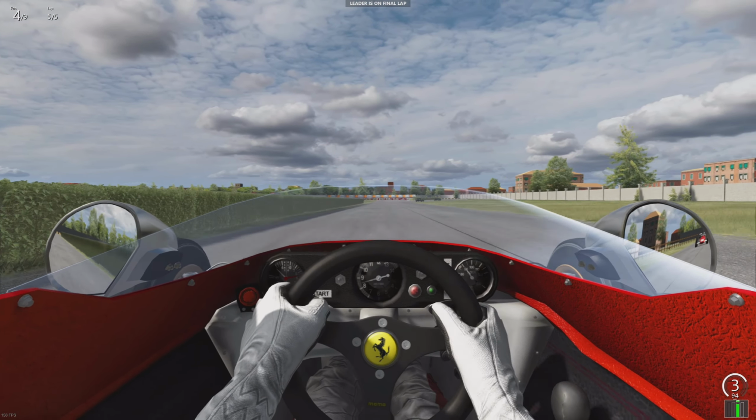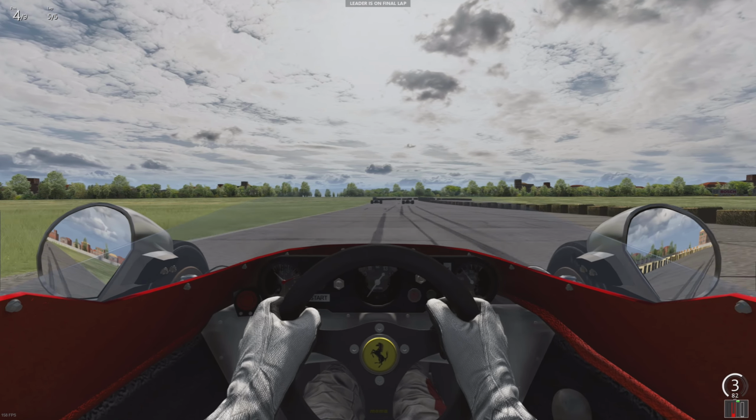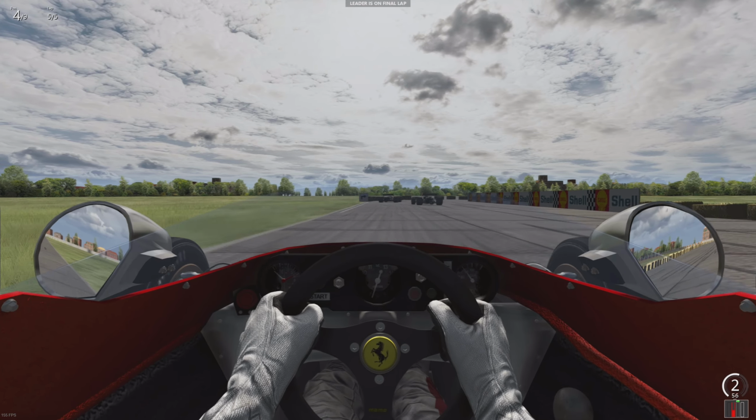Or even maybe, like I said, recreate some of those 1950s F1 races. For example, you've got the Maserati F1 car that comes in Assetto Corsa. That could be a lot of fun, throw them around the circuit. So definitely a cool, different track. I'm enjoying it a lot.